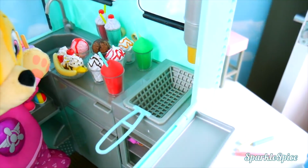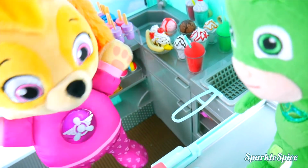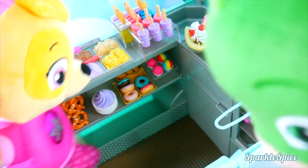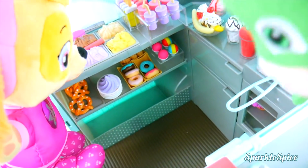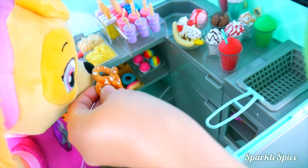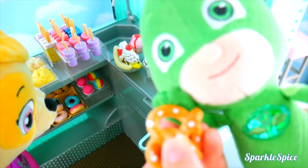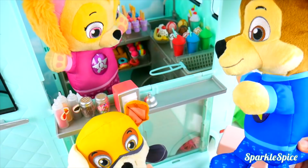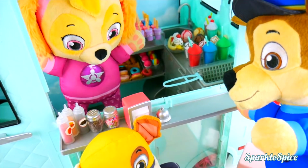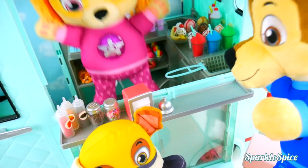Off I go. Hey, Sky, I heard you had a yummy ice cream truck. Yeah, would you like something? Oh boy, how about a yummy pretzel. Okay. Here you go, Gecko. All right, so salty and chewy. Wow, Sky, you have the greatest ice cream truck ever. Yeah, it's been lots of fun, but I've gotta close up now and take a nap. Okay.